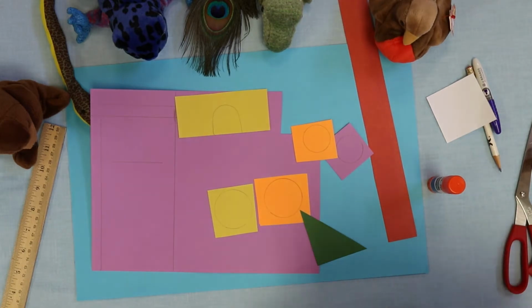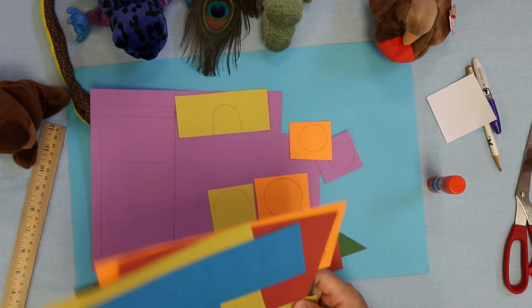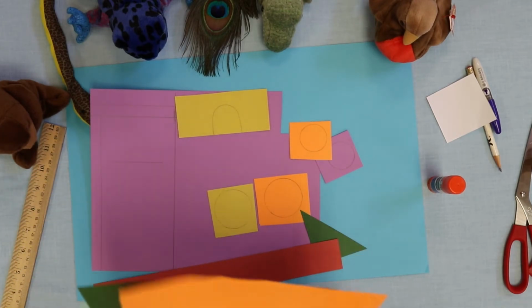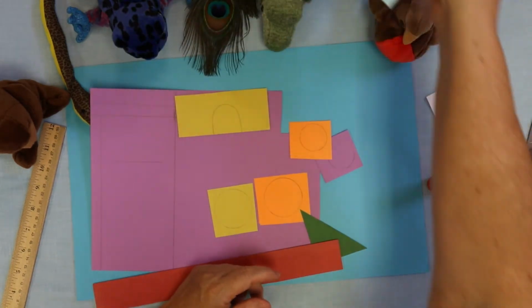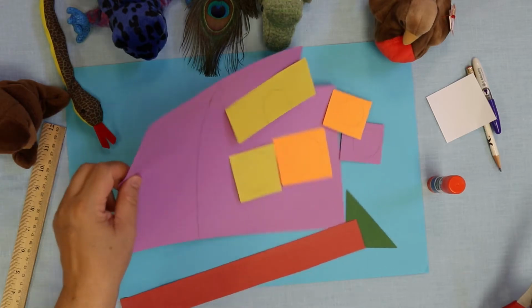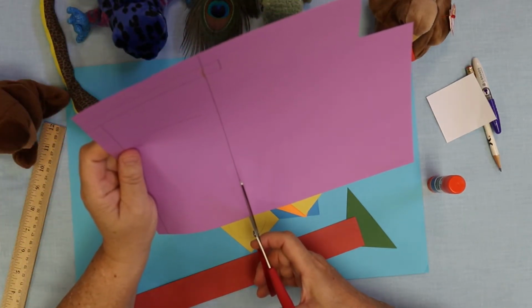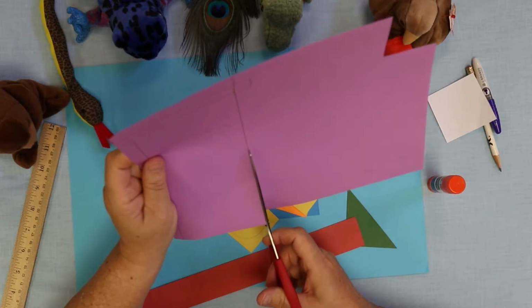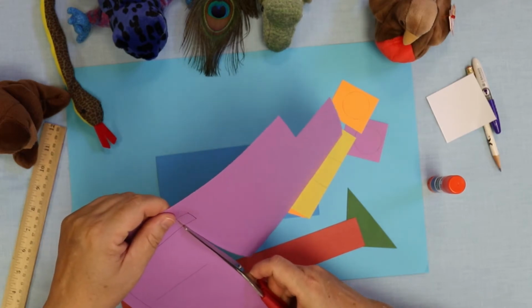And then this piece is going on the bottom. So let me cut out all the pieces and lay them out so that you could see. I cut some of them out already. I just wanted to cut some out so that you wouldn't have to sit there and watch me cut stuff out. So here is this part of the train.